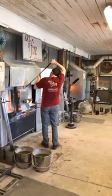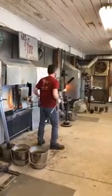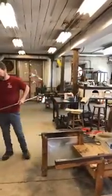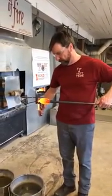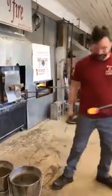When Todd holds the iron at an angle like that with his right hand held high, he's letting the glass drizzle back into the furnace so that we don't have to recycle that. And he'll still probably cut a little bit off. If he's got more glass than he wants, he just peels it off with the shears and then cuts it. But the bulk of what he put back went right into the furnace.